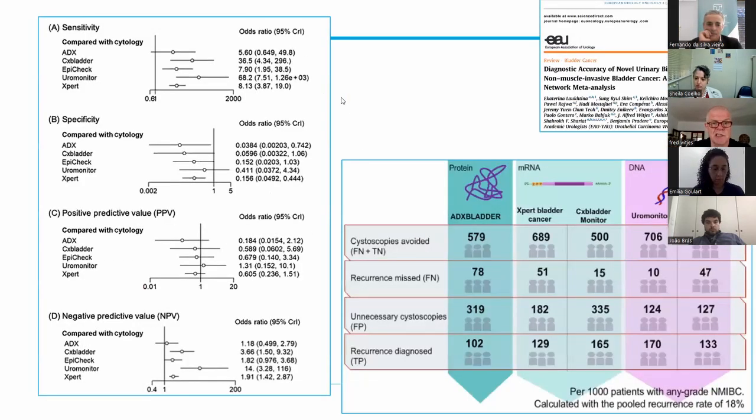This is a nice study, a nice review published last year about all the tests that you can do, the protein test, microRNA or DNA methylation. You see the number of cystoscopies avoided with every test is high. It's for the Euromonitor 700 plus patients, if you look at 1,000 patients with any grade muscle-invasive, non-muscle invasive bladder cancer, recurrences missed is low. 10 out of 1,000 patients with a urine monitor test.